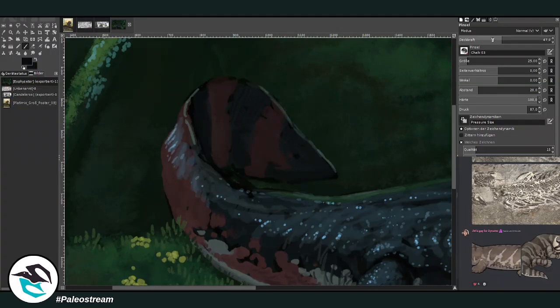Slight striations here on the tail with the radials. Oh, that's great. Oh, Calligenethlon.